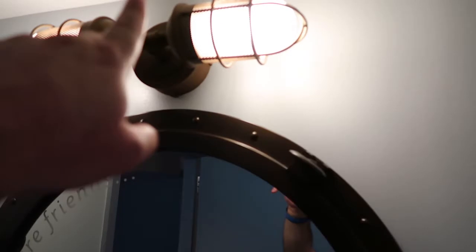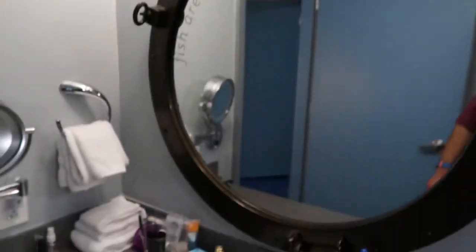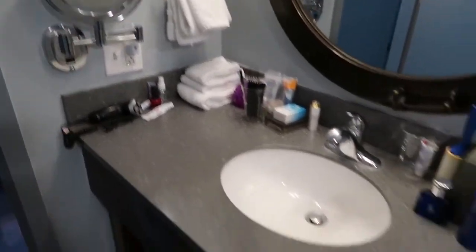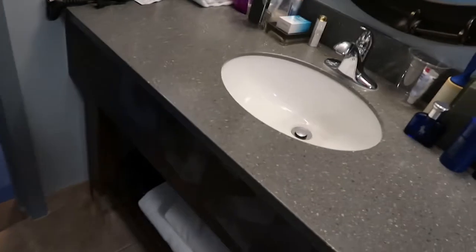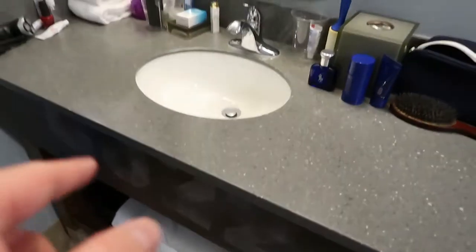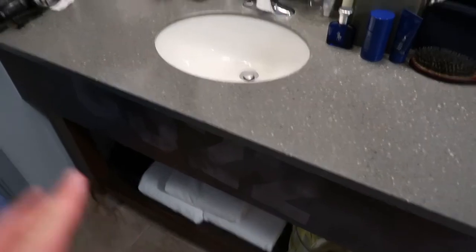And that almost looks kind of nautical, like from a ship too, the way those lights are. Because they have the mirror and everything. They have dryers here too. What does that say? G322. I'm not sure what that's from. That might have been from the submarine section of the movie. But this is the bathroom.